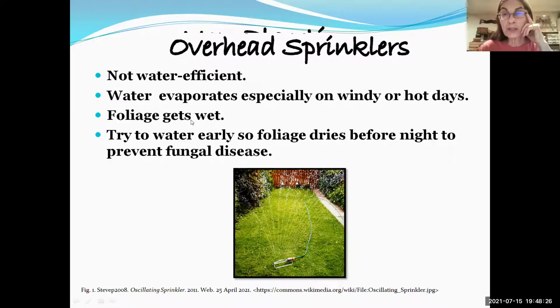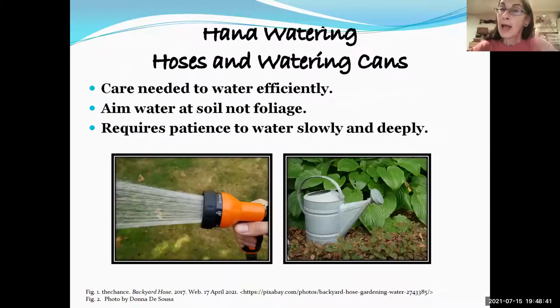The foliage does get wet, which we do try to avoid. If you have to, try to water early so the foliage is dry before night. That's when a lot of the fungal spores float around and land on nice wet leaves and take hold. And then there's always hand watering. This is a terrific way because you can water exactly where you need to, but you do want to aim the water at the soil and not the foliage.